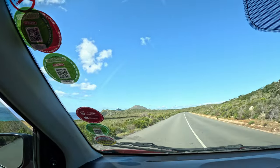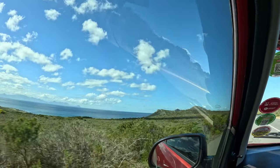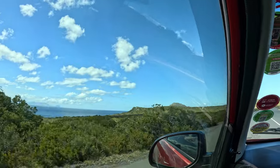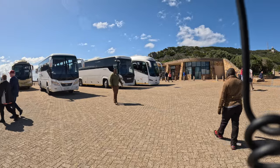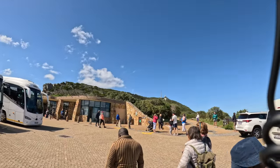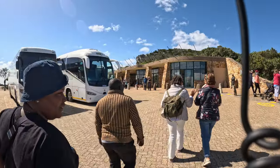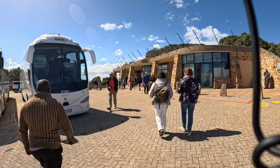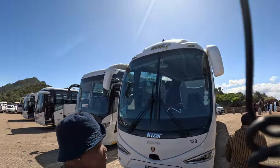Can you guys see the mountain over there? That one. On the hill, there is a lighthouse over there. That is where we are going. We made it out here. There are two ways to get to the top, either by hike, and this is the route, or by train. Because we are with the baby, we are going to go by the train and get to the top there. But there are a lot of people out here.